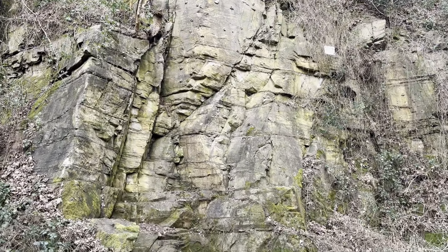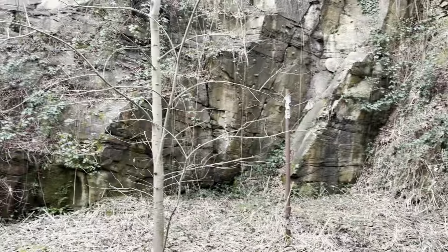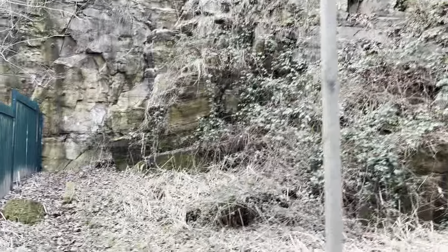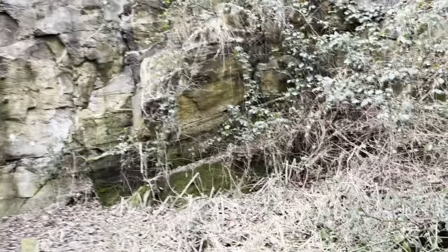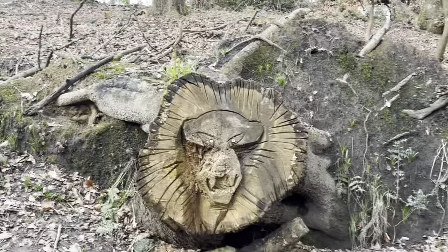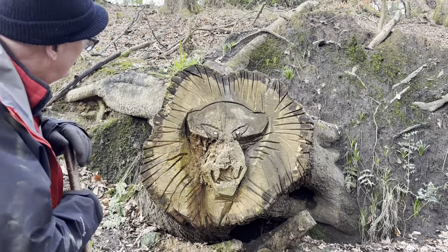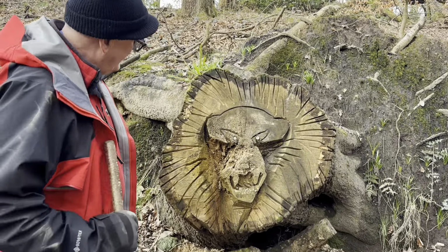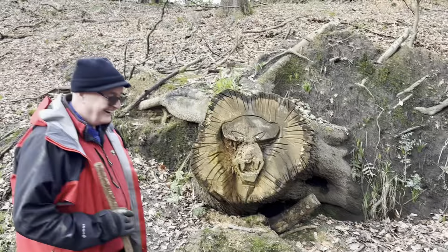We found an old fence. I think they built a hall with this quarry. Yeah, you did that, yeah. You said that. Monkey. I think it's a lion. I think somebody's had a go at damaging it. That's stainless steel screws. Well, is it a lion? You think it is a lion? Yeah. I don't know what you think.